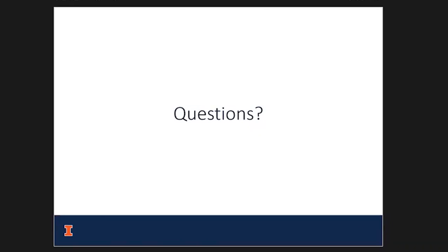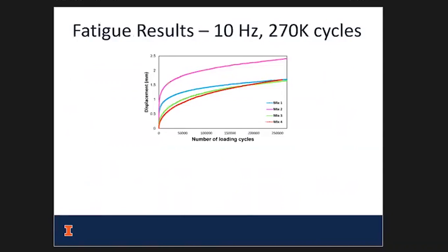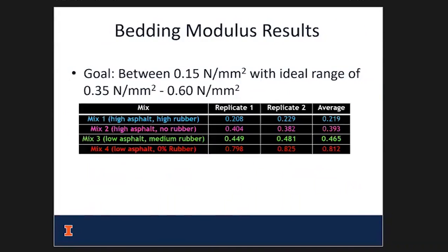Yeah, in the back. Building on that question, did you look at the variability between samples of the same makeup? Yeah, I think there was just one slide in here. I went through it quick. So just between one replicate to the second. I think this was actually on the same specimen, but two bedding modulus measurements at different times. So you see the repeatability there is quite good.